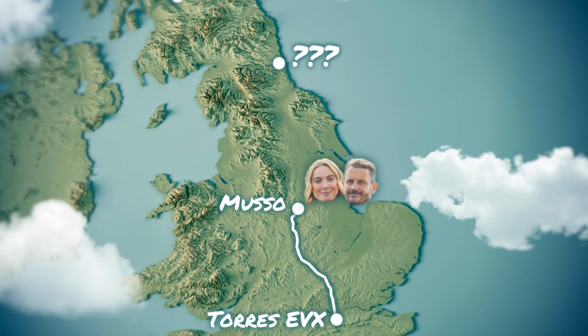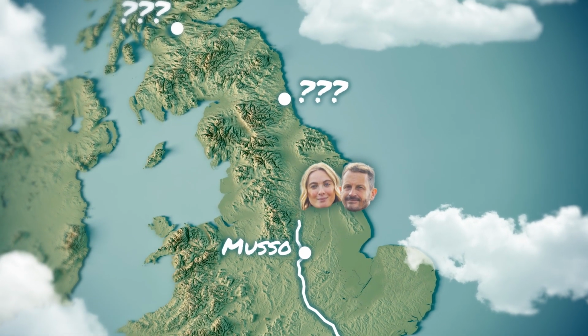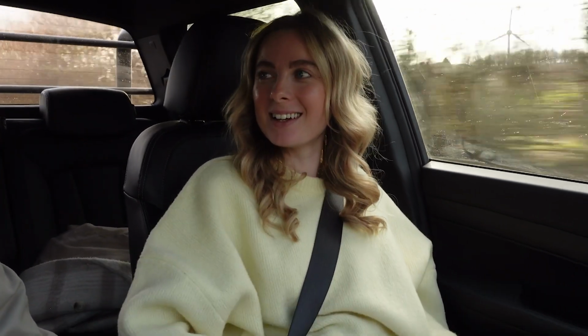After a couple of hours of playing in the mud, it's time to get back on our road trip and a chance to see how the Musso performs on the black stuff. That was so much fun. I cannot even describe how much fun that was. Yeah, it was just simply amazing.